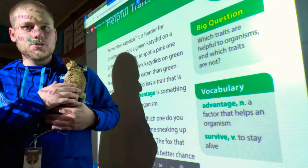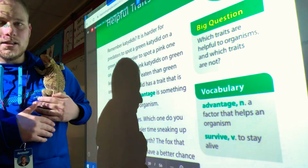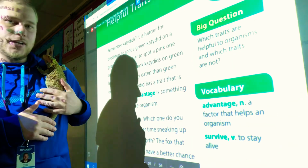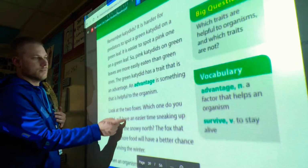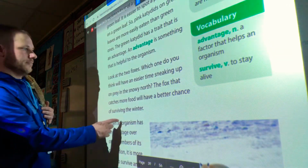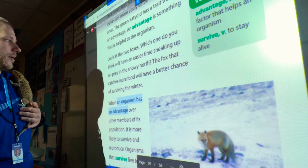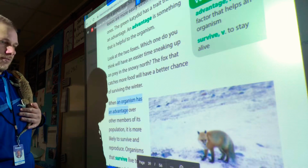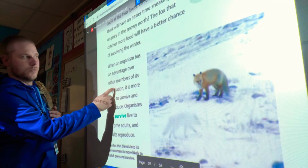And one thing with bearded dragons, when they're in the desert, they look more orange and yellow, and then when they're in the shade, they can get a little bit darker, so they blend in to be safe from predators. Look at the two foxes. Which one do you think will have an easier time sneaking up on prey in a snowy north? Wow, one definitely blends in.